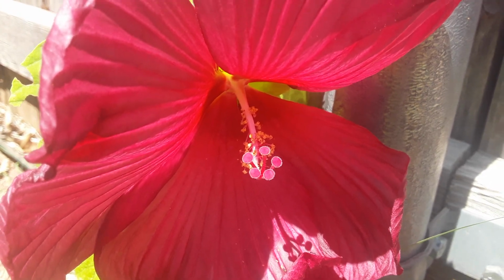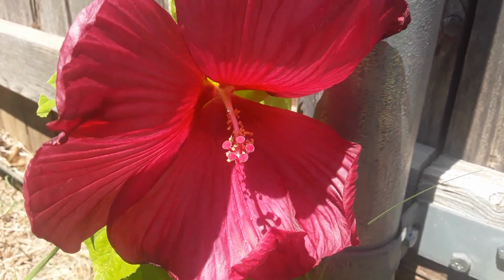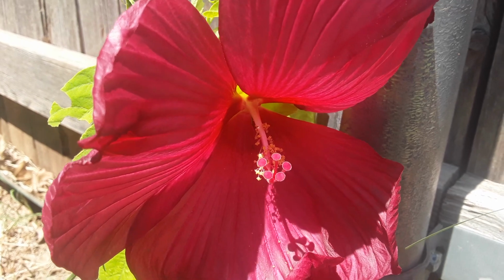Hi, I'm Spenta, and today I'm here with a beautiful plant. It's a hardy hibiscus, and I'd like to share a little bit about this beautiful plant with you. I'm Persian and I'm a cultivator.